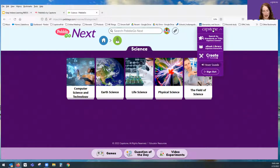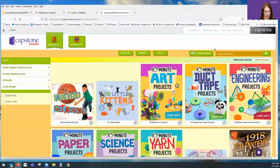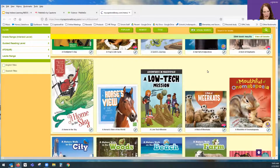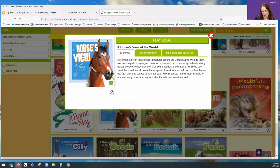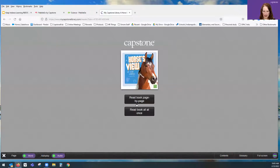But if you have the Capstone Connect version of PebbleGo enabled, you can also access over 3,500 Capstone Interactive ebooks that align to state and national standards. And they work very similarly to a PebbleGo article. If I was reading this Horse's View of the World book, I could play this book and it can play on any kind of device, mobile device, computer, laptop, Chromebook, whatever internet connected device you have. This can play on anything.